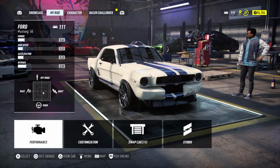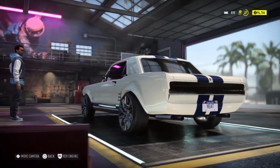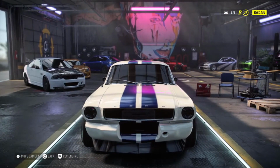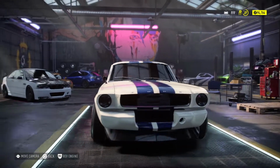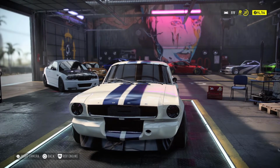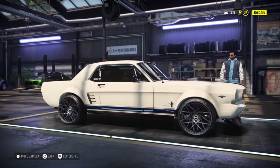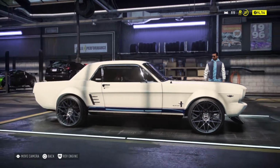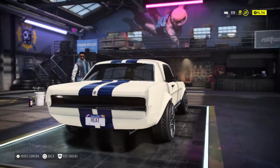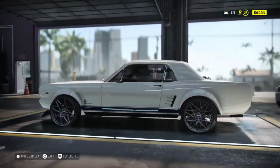Alright, so here is my final product for the wrap here, and as you guys can see, we've pretty much gone for an off-white. It's not the modern, brighter white, as you can see over on the left, where my E46 M3 demonstrates a lighter white. This is a different type of white, and I feel like this is the old school look, and that's what I was going for here. So we have the off-white, we have the dark blue stripes, which I think look really good.